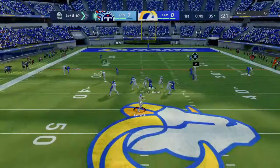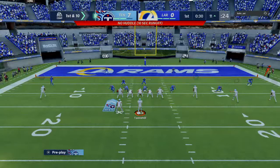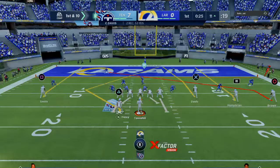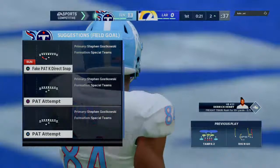A shotgun snap for Tannehill. It's caught by Davis. And he gets this one inside the 15, just a yard or two shy of the 10. Back-to-back receptions for him, and it's another first down. On first down, Tannehill. And that is caught by Davis for a Tennessee touchdown. Corey Davis there to make the grab. And the Titans are able to extend their lead.